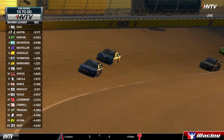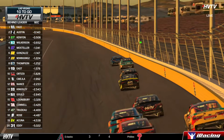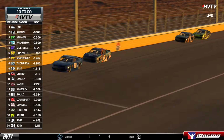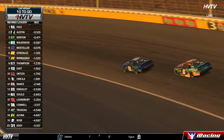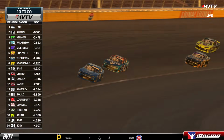Cameron Pace saved some stuff while those guys were battling back. Or does he have anything left in the tank? You know, Gavin has been the guy who was always using up his stuff to get back to the front and then put out to defend, got to hold these guys back. But maybe the roles have been reversed. It looks like Gavin has a little bit more pace in this 80 machine now.